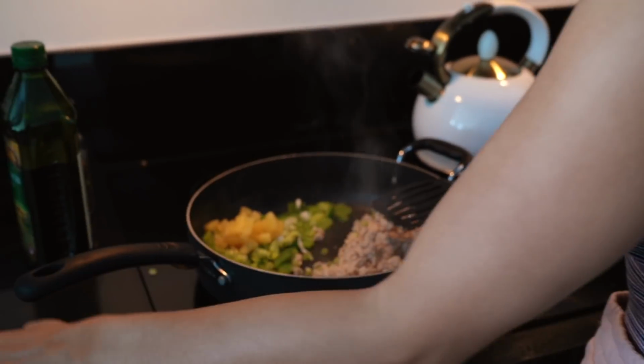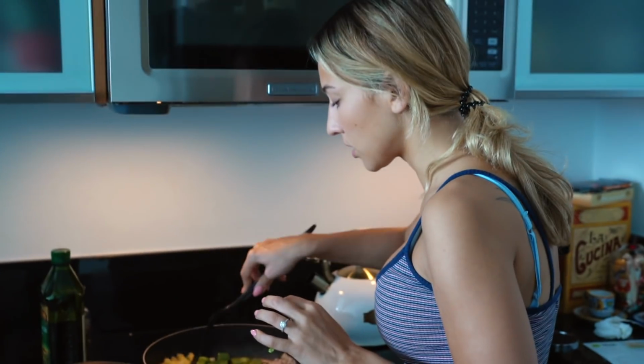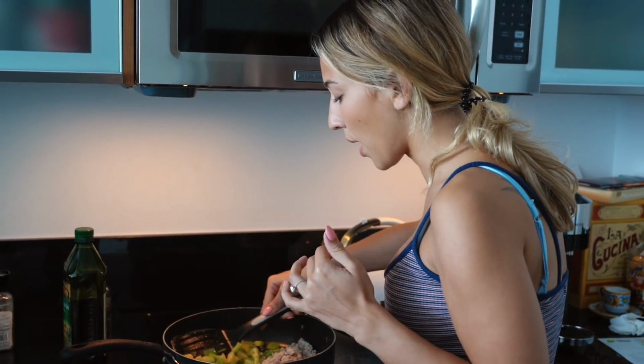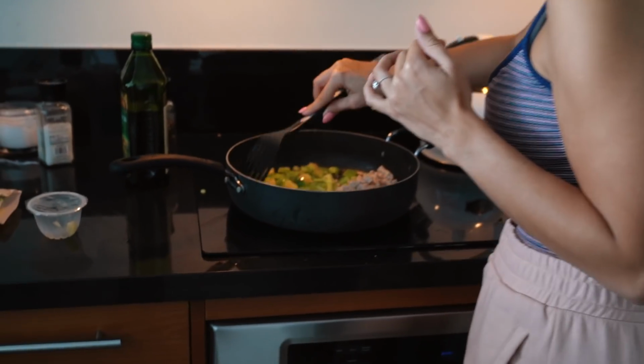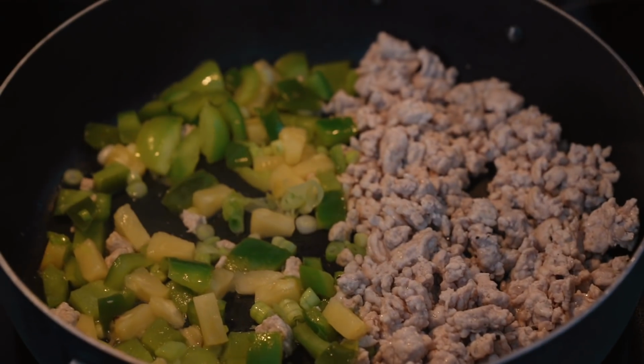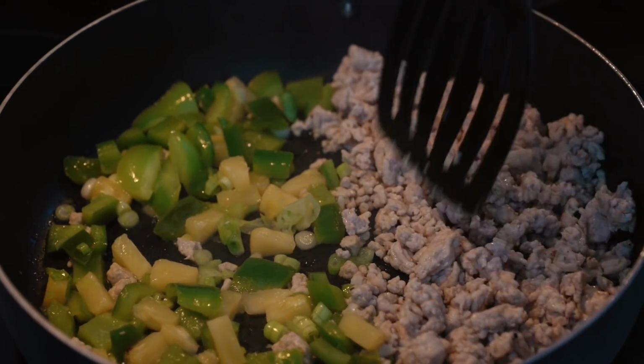We're gonna let this cook on that same side of the pan. We're not gonna mix the two things yet until the scallion whites are soft and the pineapple's a little bit browned on the outside. So we're just gonna let that cook in there. Everything has its own little separate section. And this is probably gonna take like 2 or 3 minutes. And in the meantime, we'll wait for that.